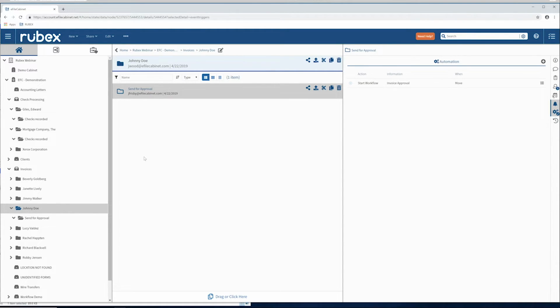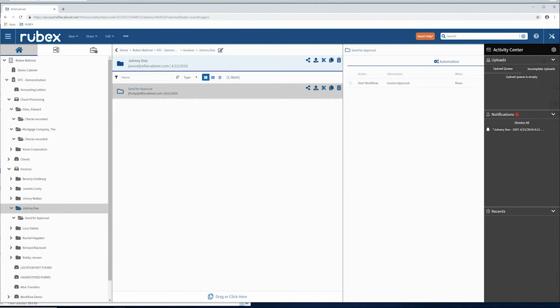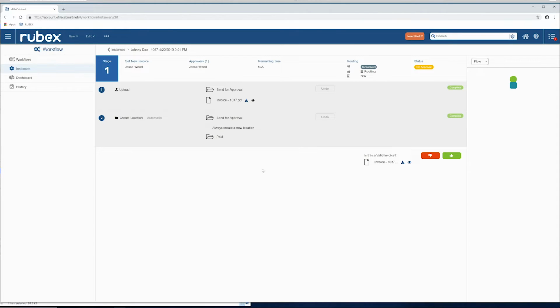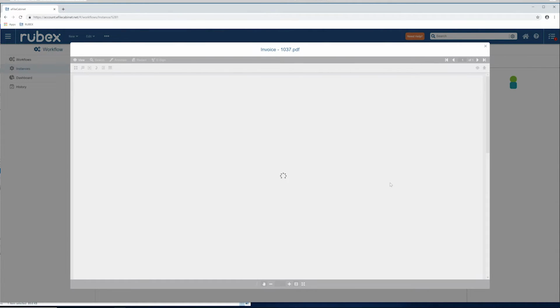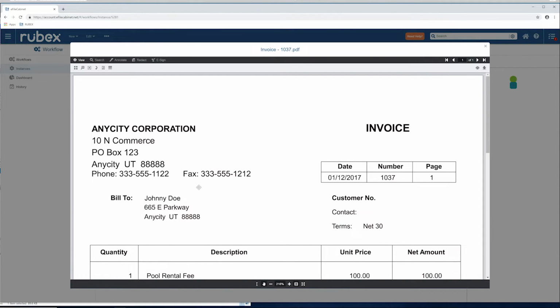Now, if I come over into my activity center, you will notice that I have a notification for Johnny Doe. As I select that, it takes me automatically back to workflow and allows me to begin to work with this stage. It says that I'm the approver and I need to validate whether or not this is a valid invoice or not. I can view and preview that invoice right here by clicking on the little workflow icon. This automatically pulls that invoice into view. Here I can see that it's invoice 1037 for Johnny Doe, and that is a valid invoice. So I'm going to go ahead and let that process.